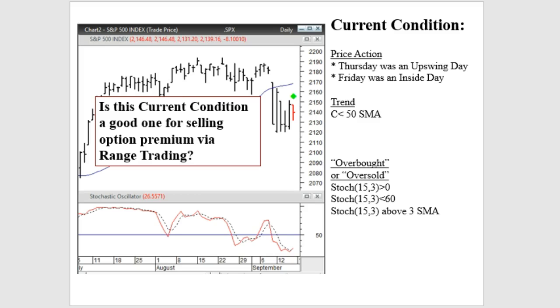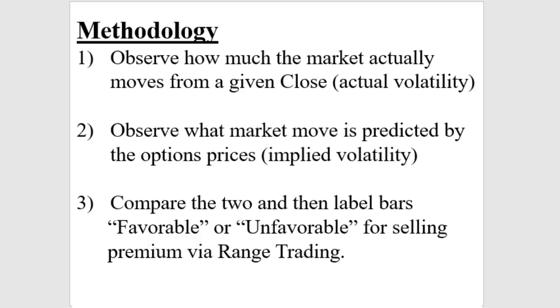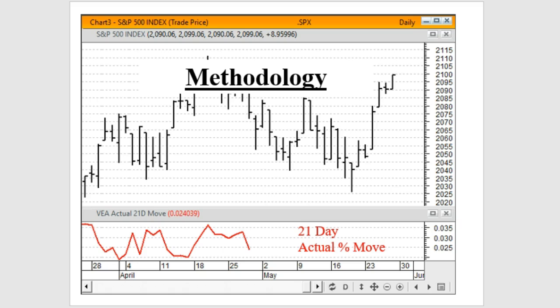Is this condition a good one for selling option premium through range trading? That's what we're asking ourselves. Here's our methodology. First, we're going to observe how much a market moves from a given close. We're going to label that actual volatility. Then we're going to look at the implied volatility of the option prices, or what the market move is that's predicted by the option prices. That's implied. We're going to compare the two and label the bars unfavorable and favorable for selling premium through range trading. Let's just walk through this. For us to determine if a bar is good for trading butterflies and condors, we need to have those two types of volatility measured.